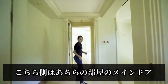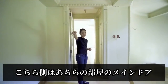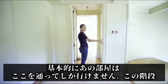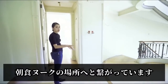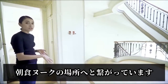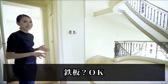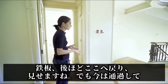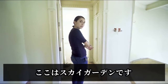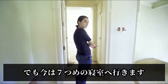Okay, so out here is the main door for that room. So essentially, you can only go to that room via this staircase, which leads down to the breakfast nook. Later, I'll show you. What is that? Metal sheeting? Okay, metal sheeting. So later we'll go back here and I'll show you. But for now, let's go through, this one is a sky garden kasi. But for now, let's go through bedroom number 7.